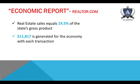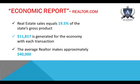Now here's another statistic. $18,817 is generated for the economy with each real estate transaction. That means the painter got hired, the carpets got cleaned, the pest control guy got hired. So, the first statistic shows that we're in a pretty darn good business. The second statistic says it helps out a lot of people. Every time a sale happens or there's a closing, a lot of people make money off of this. But then the average realtor makes only $40,000. So the statistics go like this. The first one says we sell a pretty darn good product. The second one to me says it helps the economy. And the third one says that we just can't sell it effectively.